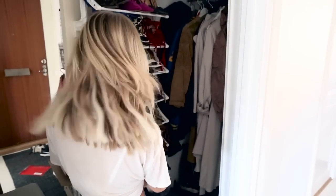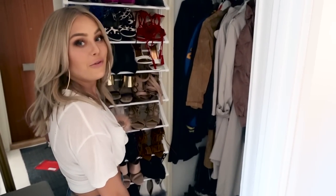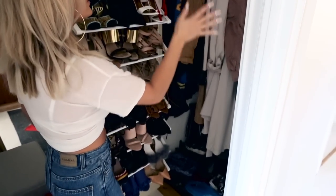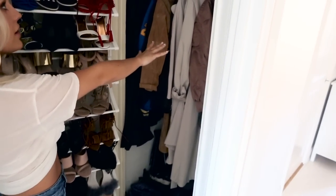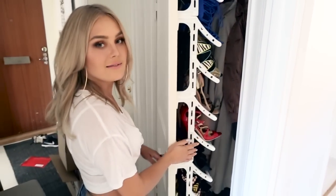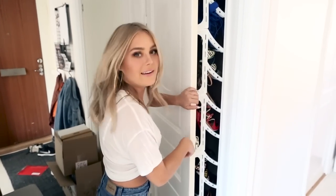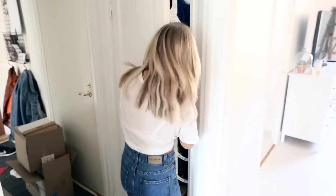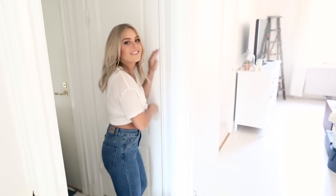Ta-da! It's full with stuff. So these are some of my shoes. These are some of my jackets. And I have like hats and stuff over here. Pretty nice, huh? Oh, I can't close it. I just need to do this. Like that.